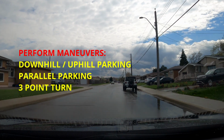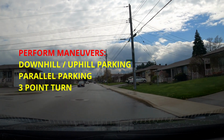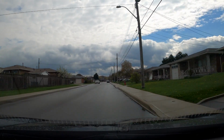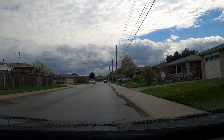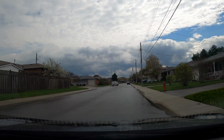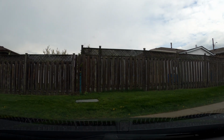And then at this area we'll perform our maneuvers. Okay, they will ask you to do downhill and uphill, parallel parking, and 3-point turn. I'm not gonna do those, but I'm gonna do a 3-point turn to go back. Okay, so make sure you signal, you scan. Don't forget to scan, very important.